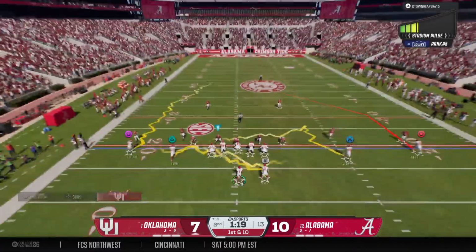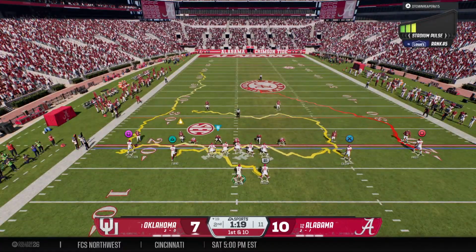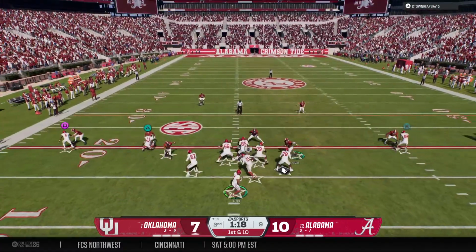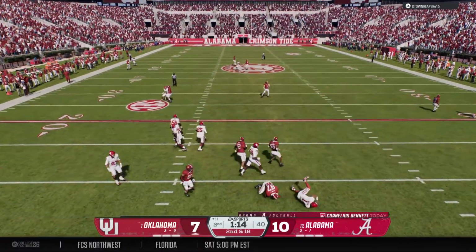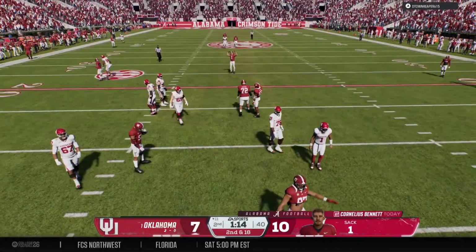So here we go. First play of the drive, under 2 minutes before halftime. On first and 10, looking to throw. Pressure is coming. He cannot escape. It's a sack.